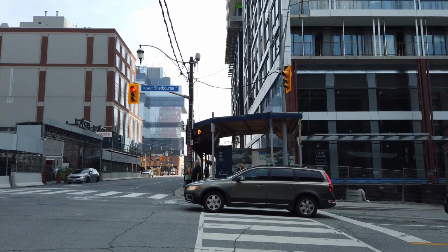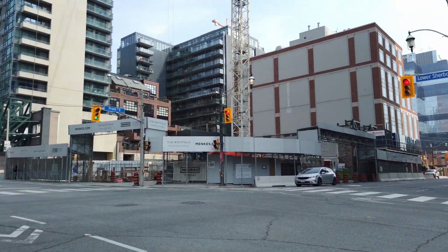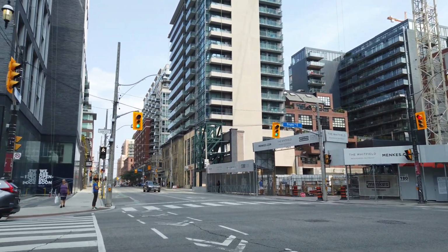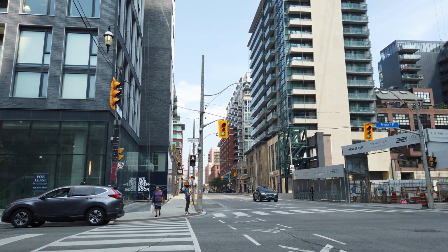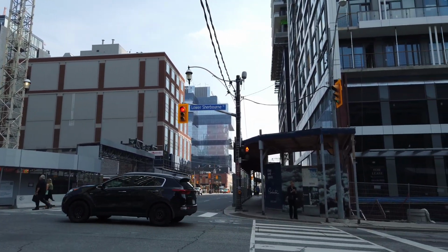I could have made that light if I ran across. Sometimes I'm not in the mood to run along through the streets. Today feels like a take my time kind of day.